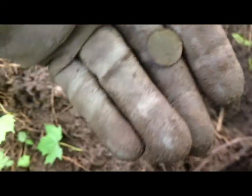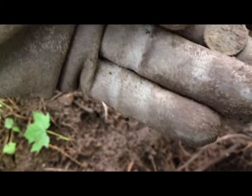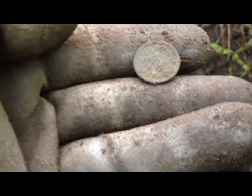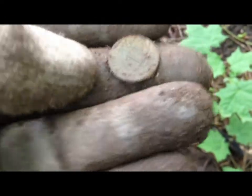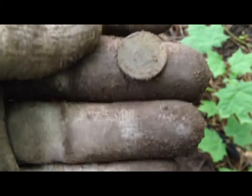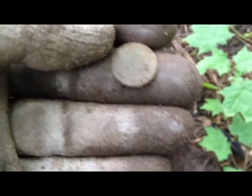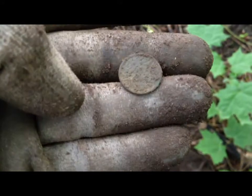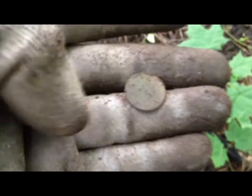Okay. Next one. It's a 1 Pfennig. Don't know the year yet. It looks like it's pretty clean. Oops. Get home and clean it up a little bit. Let's see what we have. It's reading 65, 66. So this might be another imperial coin from the late 1800s, early 1900s. Let's see what it is. Good. Happy with that. Good start. On to the next one.